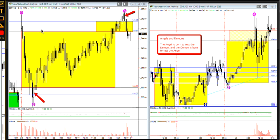For intraday trading, we try to identify a bar, whether it is long or short, that's either white for the long side or a doji, or a black bar or a doji for the short side. So the demon would be this bar initially on a 5-minute RTH chart, and this would be our angel. And until that low is violated or that high is violated, we have range trading. The angel is born to test the demon and vice versa.